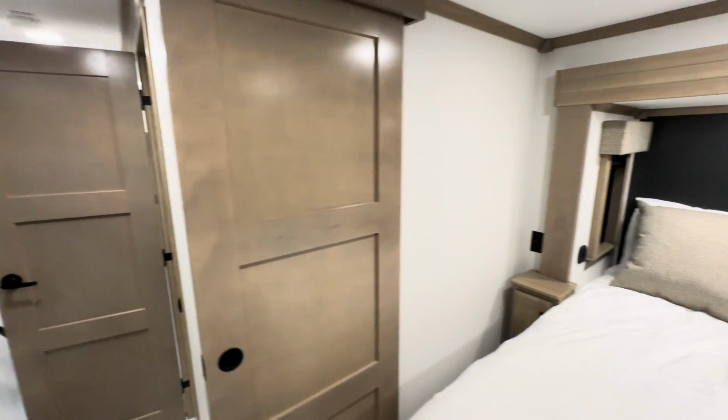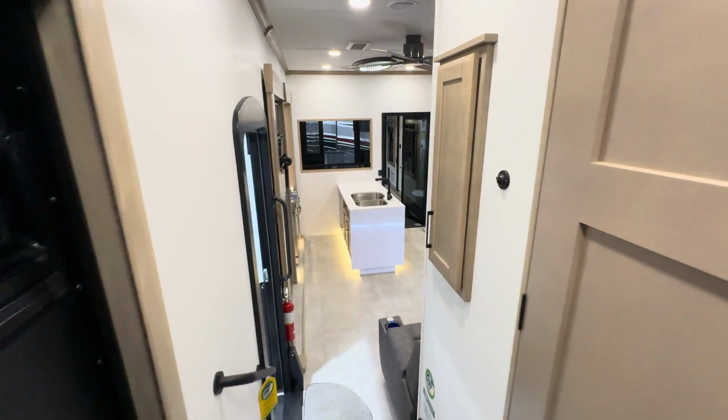But all right, give you one more little peek here, and then we're going to head around the outside, show you what the storage is, and where some of the dumps are.